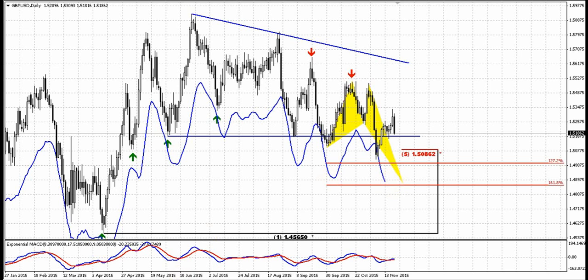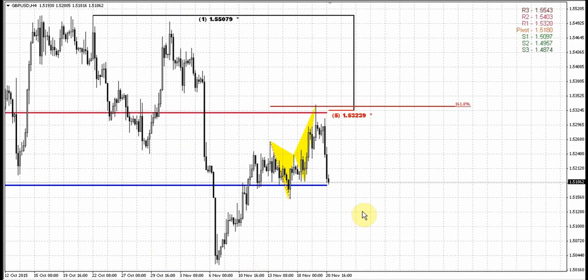Now, on the 4-hour time frame chart, we see just the perfect picture of the retracement, and unfortunately, we have recognized it a bit late. I posted this chart on our forum mostly on Friday. But better late than never. So that's why this is really a very nice picture. I will explain why.